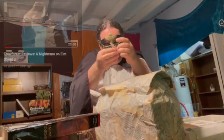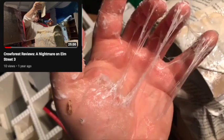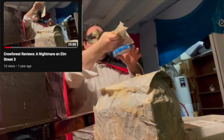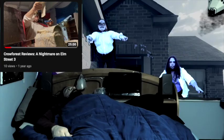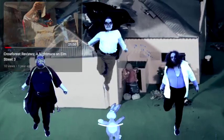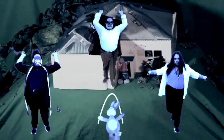I absolutely love Elm Street 3, and I was excited to do this homage. And if you are interested in seeing my Halloween special from this year, I talk about A Nightmare on Elm Street 3, and I even include this test shot of this wax figure transformation in that review, juxtaposed against the shot from Elm Street 3 that I'm describing here. So if you're interested, go ahead and check that out.